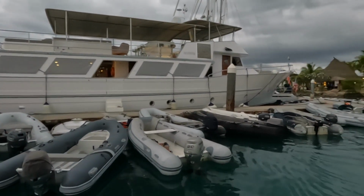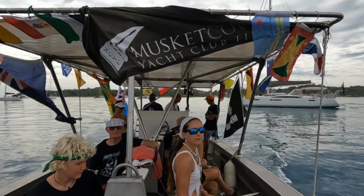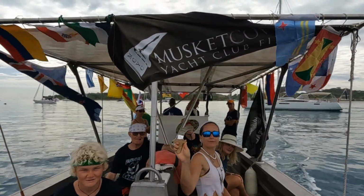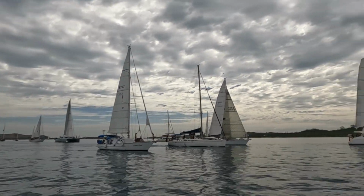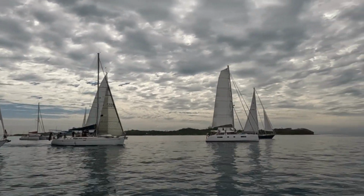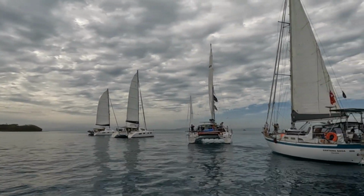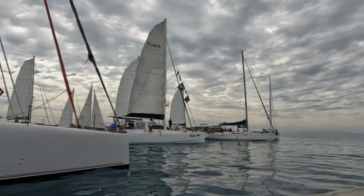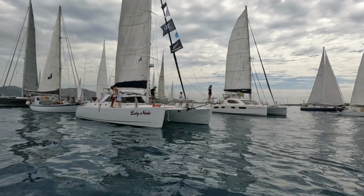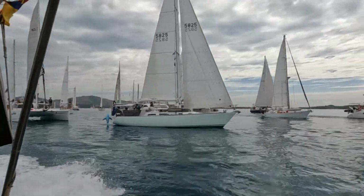And back for the race to the Beachcomber Island Pirate Party. Say arr! Arr! Arr! One minute to the start line. Woohoo! It's clearly on the start line.